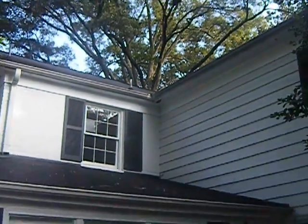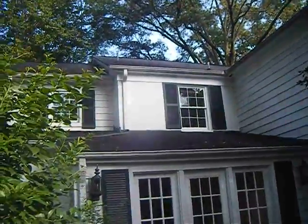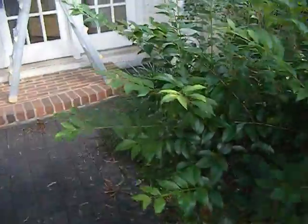You've got multiple areas where the soffit is just rotted. I'll show you some more on the front side of the house. A lot of the plumbing vent boots are torn. I've got some signs of hail damage on the roof, and then the termites have started picking up on the other side of the home.